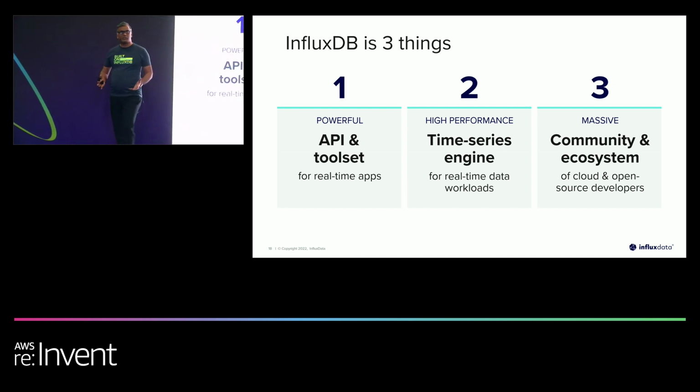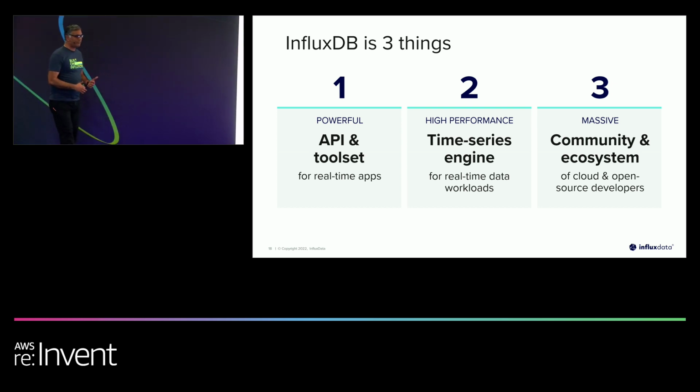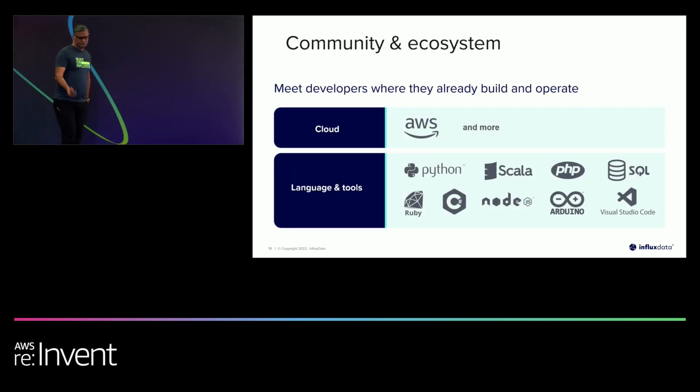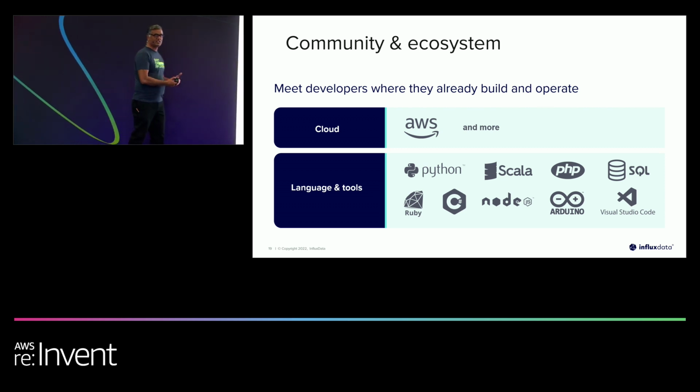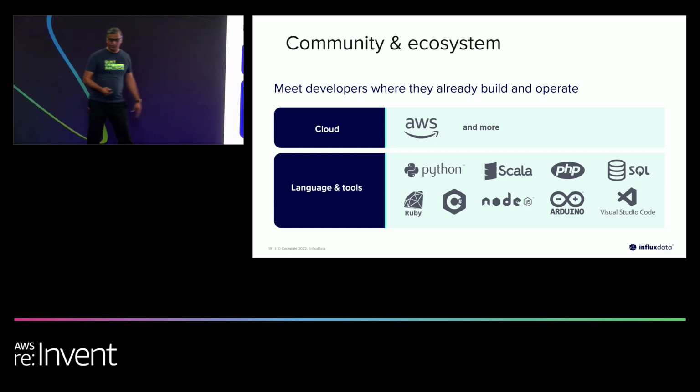Third thing, we can't be here without community. As you've seen, our open source has a massive community behind it. We have Slack channels where we interact on a daily basis. We have developer relations engineers who are working with the community, building their applications, their evaluations, and so on. As I mentioned, we are on cloud, AWS, GCP, and Azure. We are also the language of choice that you can use.